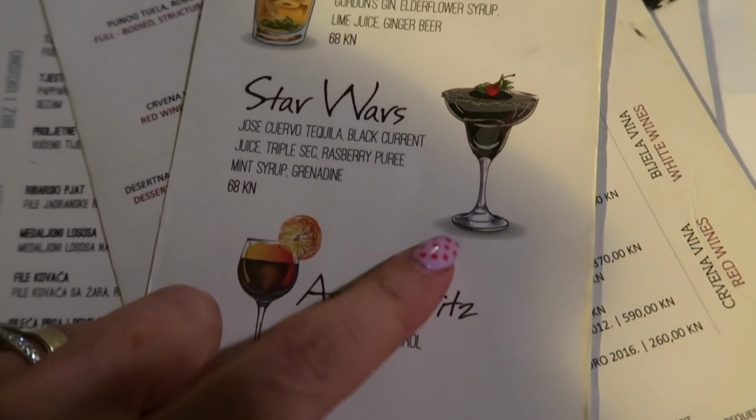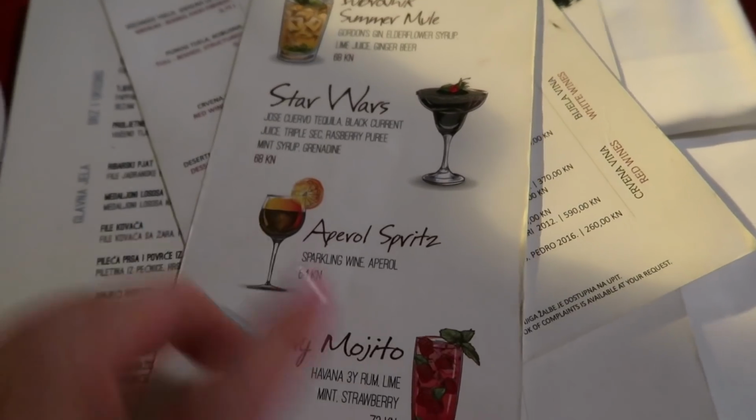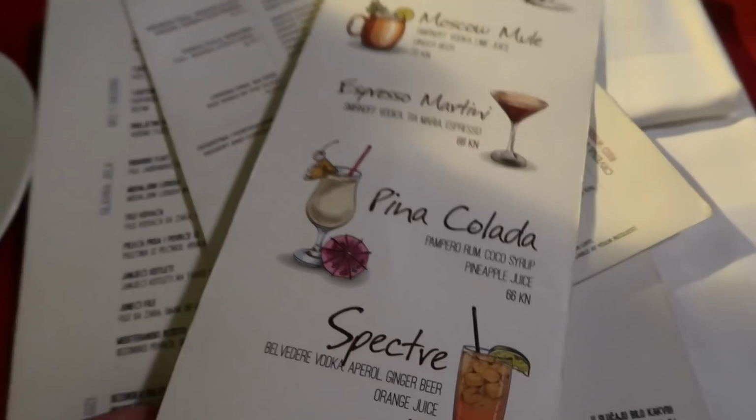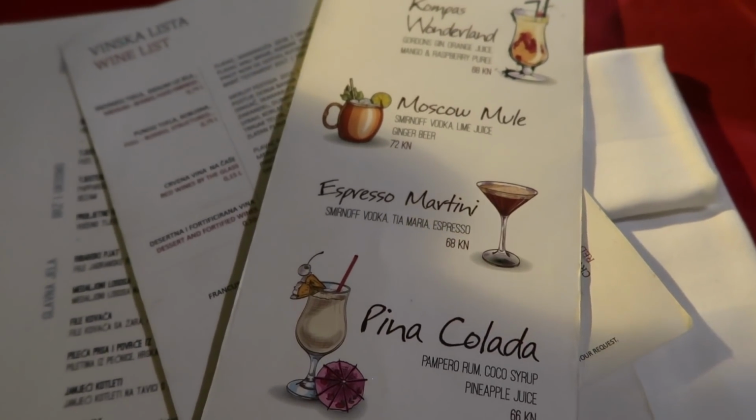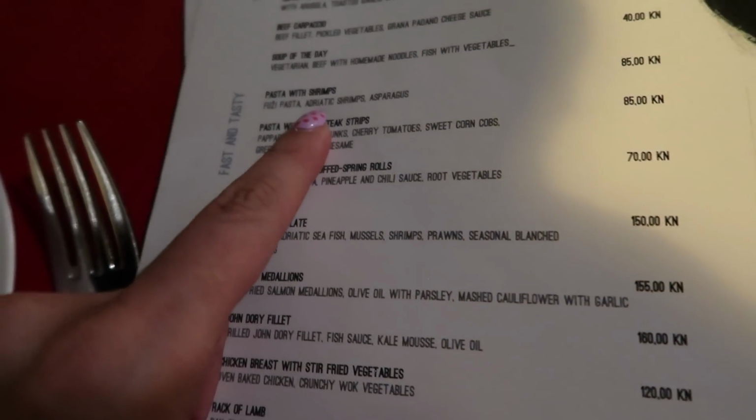This drink, I had this the other day. It was quite nice. Actually, it was quite plain, if I'm to be honest. It didn't really taste of anything. And then what we're going to have is, that's in Croatian. I'm having this.